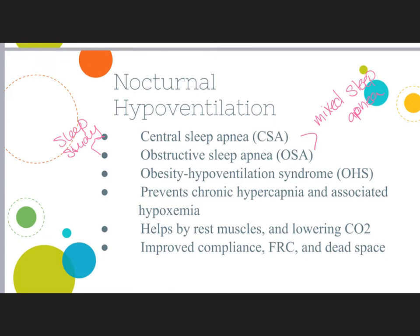And it's going to lower CO2 because it's going to augment that gas exchange. So you're also going to have improved compliance, FRC, and reduced dead space.